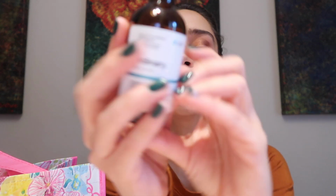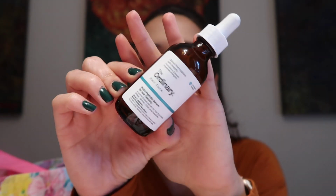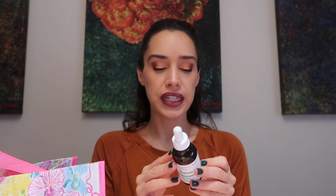Next, we have the Ordinary Multi-Peptide Serum for hair density. This is about the third bottle I have of this. So the reason I keep repurchasing this is because, first of all, I love the Ordinary, but who doesn't want a hair serum that's gonna make their hair grow and help with that postpartum hair loss that doesn't break the bank, right? I've never tried Vegamour. I recently just started to use their gray serum to get rid of the grays, naturally.